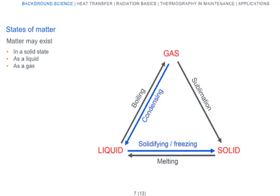As the kinetic energy of the molecules changes, the matter may undergo changes of state. Matter may exist in solid state, as a liquid or as a gas. In any given subject, the liquid state occurs at a higher level of temperature than the solid state. Similarly, the gaseous state occurs at a higher temperature level than the liquid state.